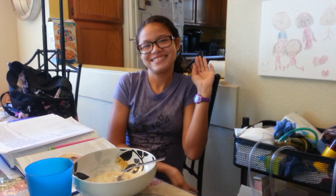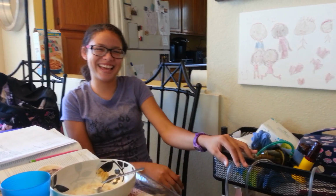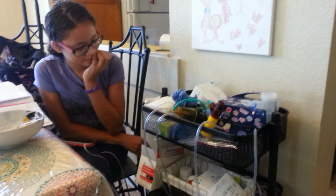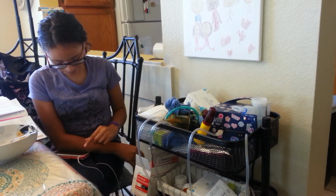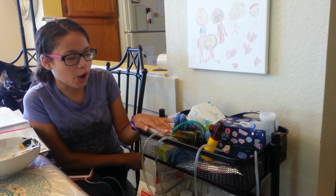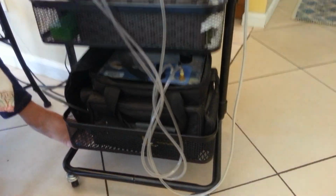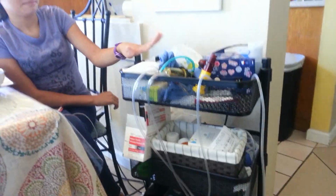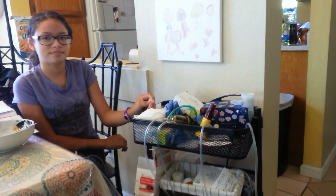Hi guys, I was just doing my medicine. I don't know what to say. Tell us about this. This is Meds on Wheels. Oh, okay. That works. Meds on Wheels, I guess. It has all my medicine on a three thing cart. What's it called? Triple basket meds on wheels.